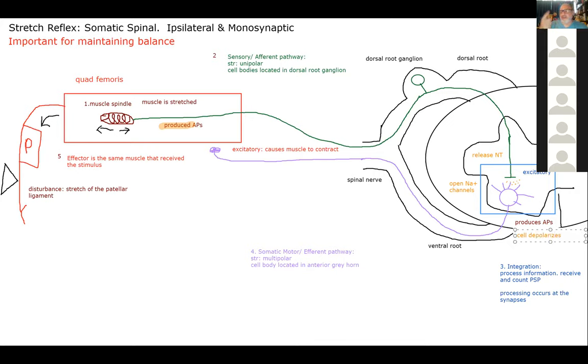And if that depolarization is big enough, when it reaches the axon hillock, it is going to produce an action potential. That action potential then spreads down the motor neuron to here, where we again release neurotransmitter. In this case, we know the neurotransmitter is acetylcholine because that's what's released here. We know that acetylcholine is excitatory. It is going to depolarize the cell and fire an action potential, and when it fires an action potential, we know the muscle contracts. So we have a stimulus, a stretch of the muscle, and that stretch causes the muscle to contract.